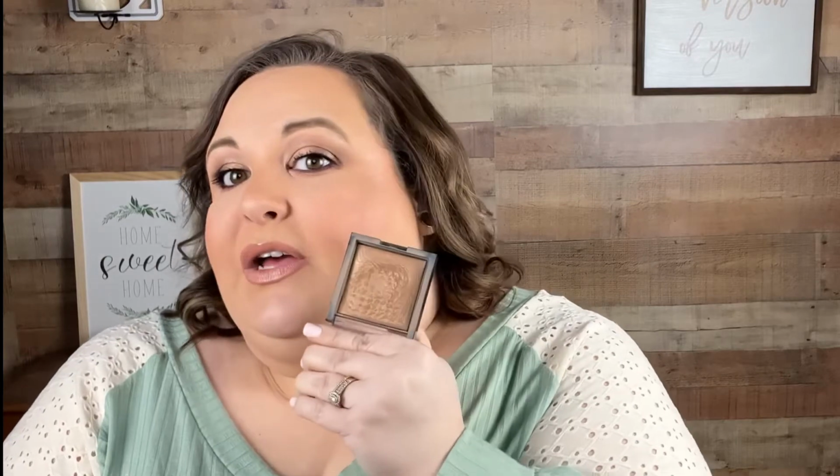I just really love this. I think it's so beautiful. Again, a good shade for me. It's just so good. It's really that good. When I found this, I was so excited that it blends beautifully, looks great on the skin. All the things. I love it so very much. So can't say enough good things about this one either.